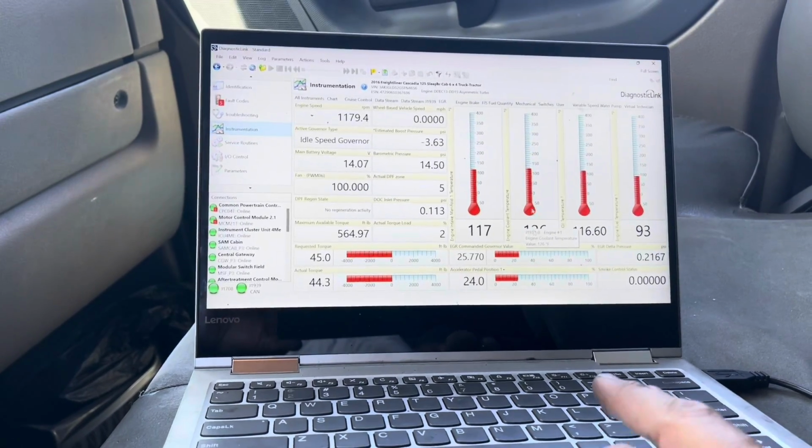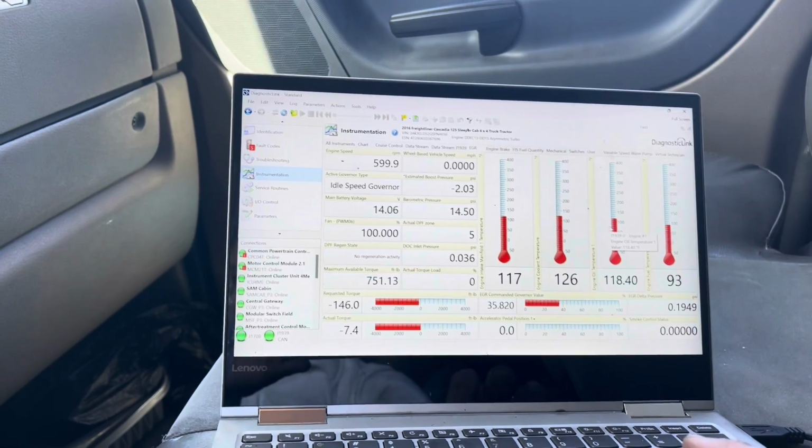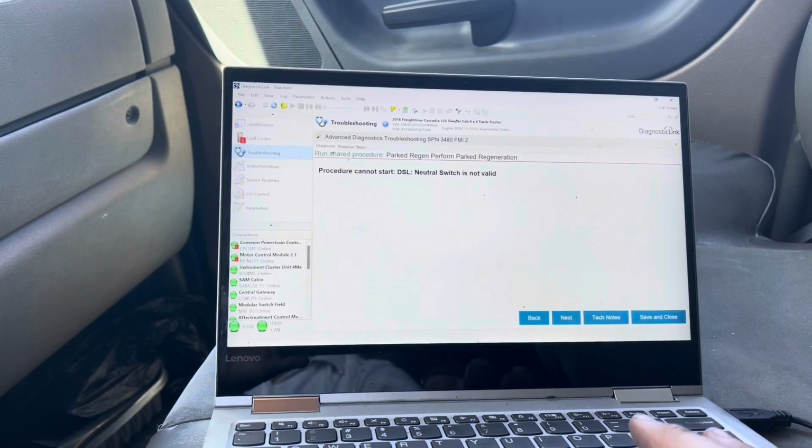124. All right, we're almost there. 126. Guys, being that it's a warm Southern California day, we're about 95 degrees. I'm going to go ahead and go through the troubleshooting steps. I'm going to let the regen.